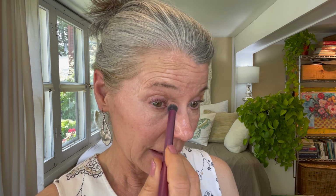I don't put this all over my under eyes. It is a little bit concentrated and thick, but that's one of the reasons I like it, is because it's very opaque, and it really, really does cancel out and neutralize that dark inner corner.